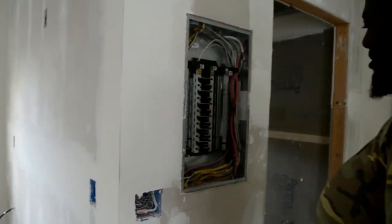The electrical, everything in here is brand new, man. The electrical, as you can see, is brand new. Brand new wires. Everything brand new. The whole house been rewired. The doors, all the doors and the windows. Everything is new, impact. I see you gonna have lights up in the ceiling, huh? Yeah, that's lights and fire detectors.